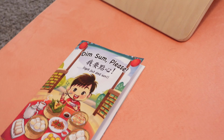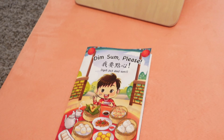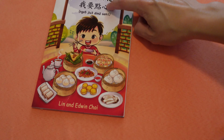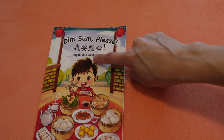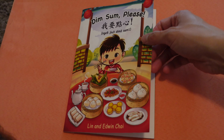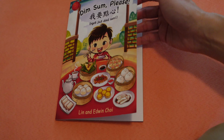Alright, let's take a look at his next book here. This one is for my son to learn Cantonese. It's called Dim Sum Please. It's really nice that it has both the Chinese characters as well as the romanization of it with English, so that you can learn along with it if you don't know how to read the Chinese characters, like I don't know how to read them.